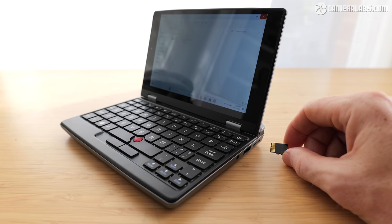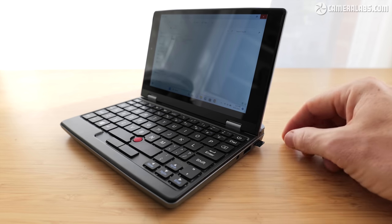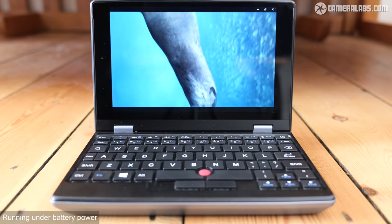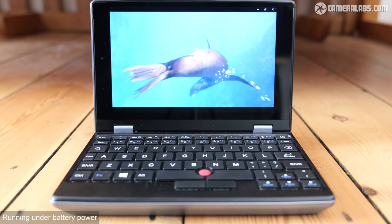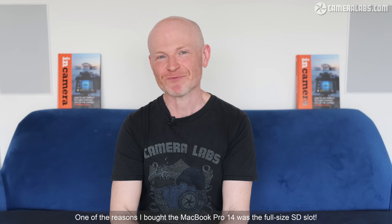Moving on to the card slot, Kingnovy refers to it as TF, short for TransFlash, a lesser known format that essentially evolved into microSD. The bottom line is the slot seems to work fine with the microSD cards that I tried, including those straight from my GoPro Hero 10. And here's some footage that I copied to it from a recent trip, playing back just fine. Sure, I wish it had a full-size SD slot, but how many laptops do anymore? And space really is at a premium here.